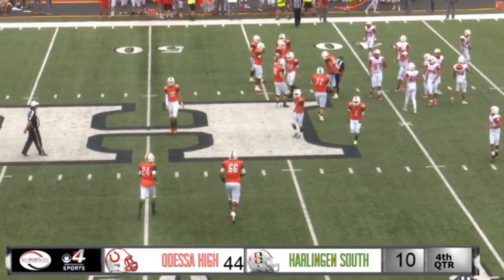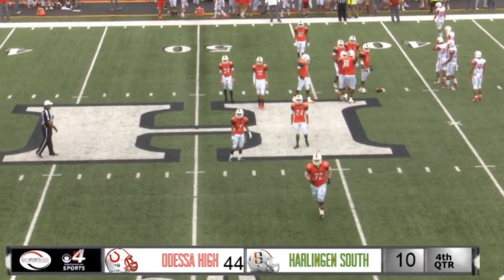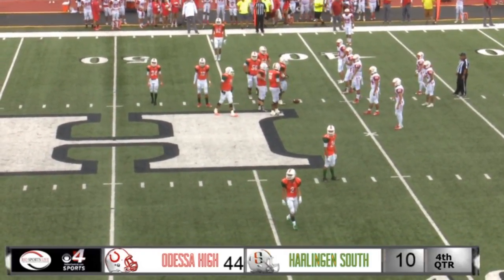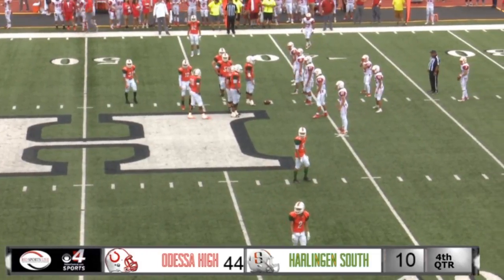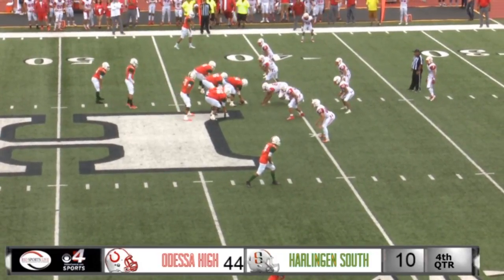Muniz does a great job there finding some space. Number 3 for the Broncos. That is the Harlingen South side. First down. Off the line of scrimmage, just getting as many yards as possible, cutting upfield, making some moves, getting to the first down marker. 1st and 10 now for the Hawks, ball on the 42-yard line. So they have crossed into Odessa territory, and they will continue going to work. New personnel in here at wide receiver for the South Hawks as well.